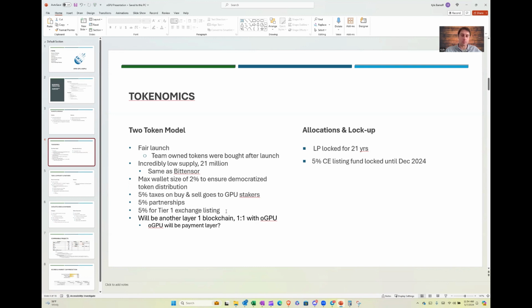I don't think they could unlock them. They might just take the funds from elsewhere if they were to do that. Could be hopeful thinking, but anyway, there will be another layer one blockchain. Like I said, that one will be 1-to-1 with the OGPU token, so you should not get diluted.